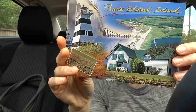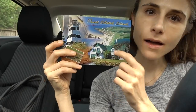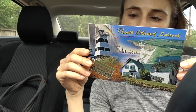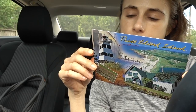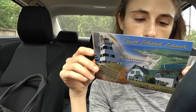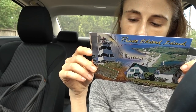A beautiful postcard from one of you guys from my destination of choice. Well, I'd love to visit. This is Prince Edward Island. The stamps on this are just beautiful. This comes from Canada. Somebody was visiting there on her vacation.